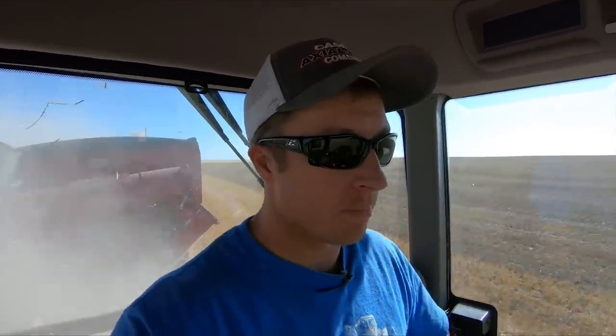So the next step will be we're going to take and do a protein sample on each one, see if the protein's any different. If the protein's the same, then I would say it's about a wash. Really isn't any difference between the two. But technically, the precision drill did one bushel an acre better. So that is good to know.